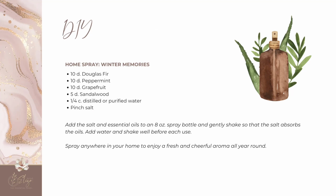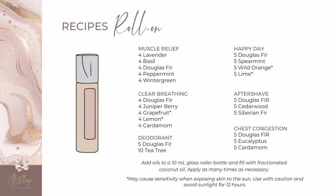The salt is going to help the oils disperse throughout the water. Otherwise, the oils will just float on top of the water surface. So this is just a little trick to make it easier to get those oils infused throughout the water. Once you do that for a few seconds, then you add your distilled or purified water and just shake it really well before each use. And you can spray it anywhere in your home to enjoy a very fresh and cheerful aroma all year long.